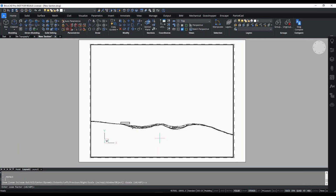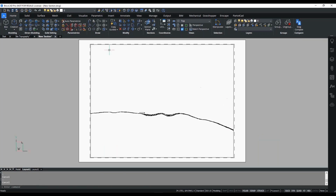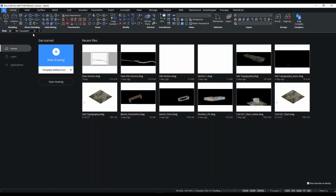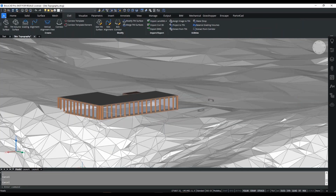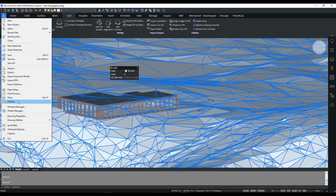I'm just going to open the layout. I can even do the scale factor as you would in any 2D drawing, really. And yeah, you can plot it, export it to PDF, whatsoever. I'm not going to do so. I'm just going to go back to my main model, because what I am going to do now is I'm just going to select this solid and export it to Twinmotion.